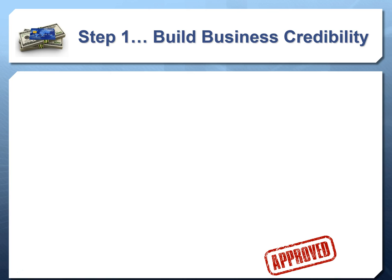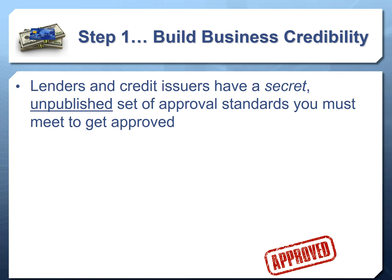So the very first step they followed was to dive in here and build business credibility, and it's the essential step to take before you even think about getting loans, credit lines, or credit cards, because credit issuers and lenders have a secret set of standards that you must meet. Now, you can't go online and find their set of standards, but you know they have them because you've applied for credit cards before and you've discovered one of 2 outcomes.